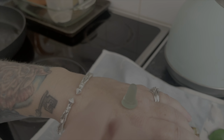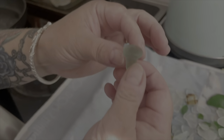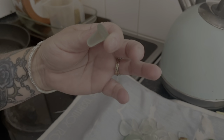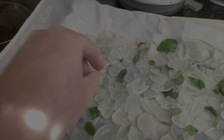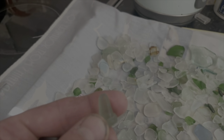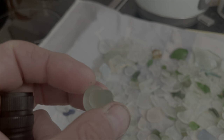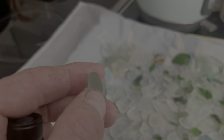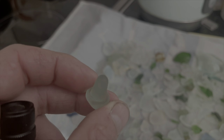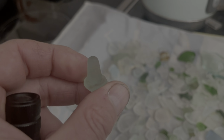Well, that's disappointing. It's cute, isn't it? A little bottle stopper. So that's my second bottle stopper. Yes, your second bottle stopper. I wonder what that's out of, because I wonder if that's just eroded over time, or if it was always that small. Maybe it's out of a little poison bottle or something, I don't know.